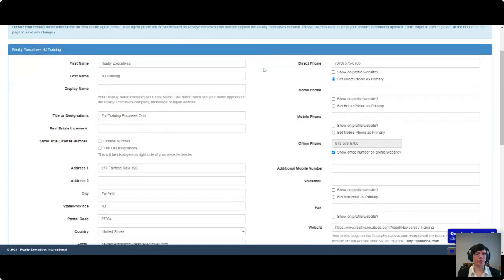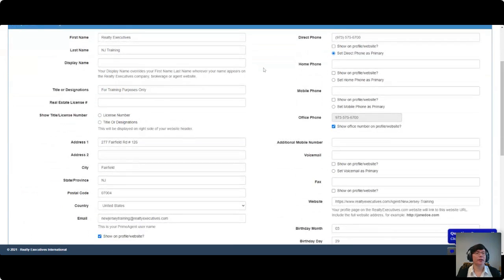Here, the first thing you want to do is make sure you've got your first name, last name, your title, designation if you want, your real estate license number, should you want to show it or not, you don't have to, and your office address. You want to make sure that is also correct and updated.